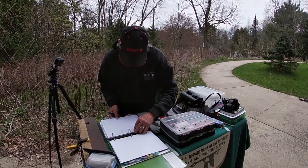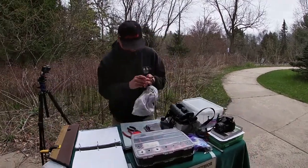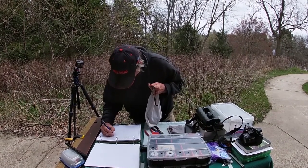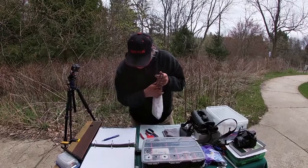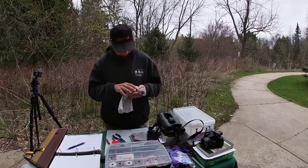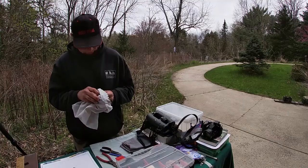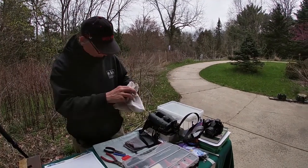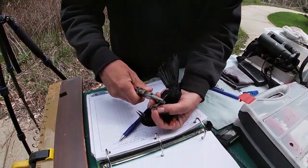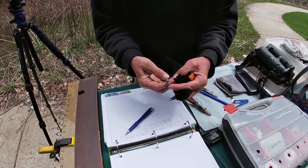We have a bird that takes a size 2 band. 1202-59855. Just put the band on, close it tight. Nice fit, nice and loose, but it won't come off.